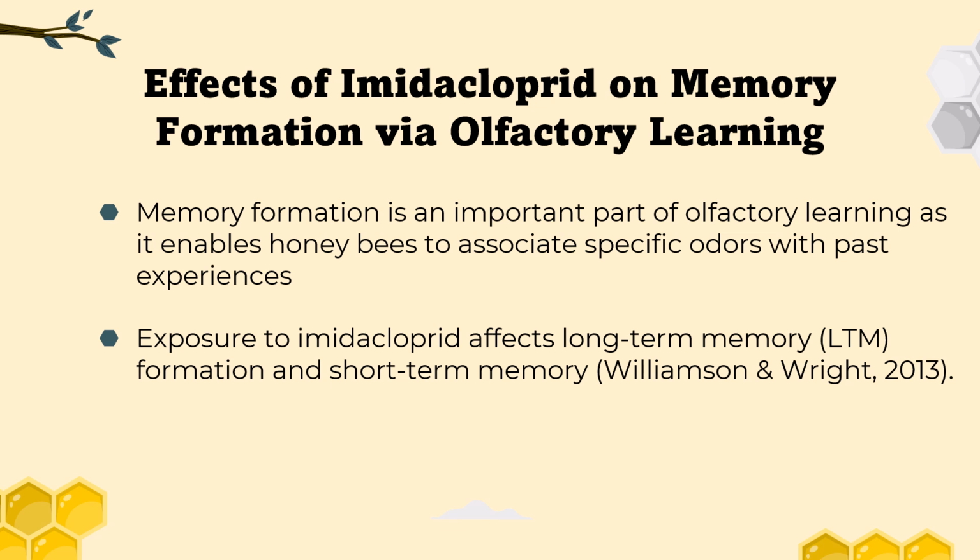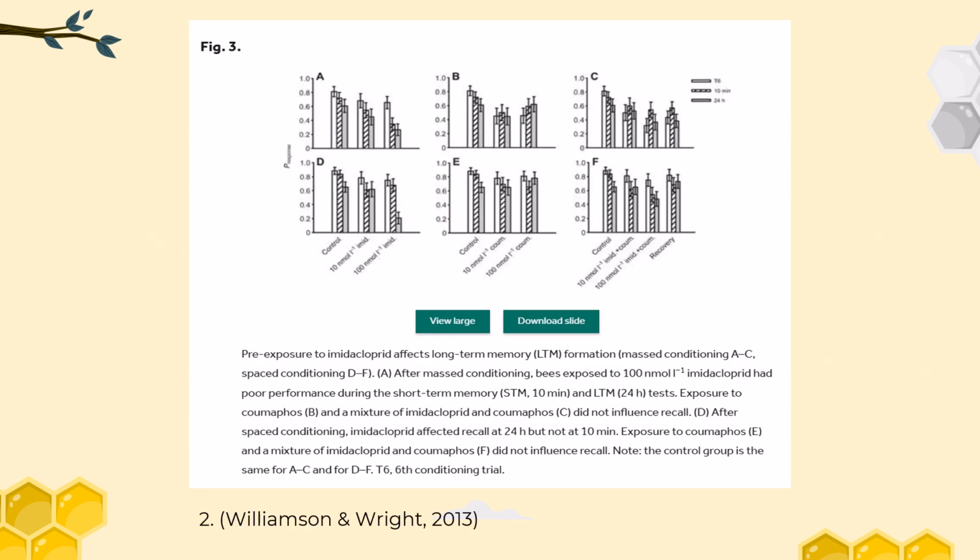So, the effects of imidacloprid on memory formation via olfactory learning. Memory formation is very important because it helps honeybees associate specific odors with certain flowers and pollen and nectar sources. Imidacloprid exposure has effects on short-term memory and long-term memory formation. This figure, especially A and D, showcases the effects of imidacloprid on memory. This experiment uses mass conditioning and space conditioning. Mass conditioning is basically continuous exposure to imidacloprid, and space conditioning is intervals of exposure.